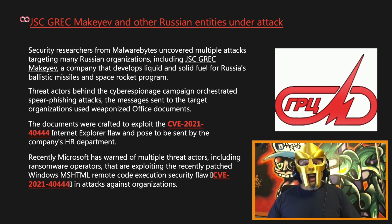Recently, Microsoft has warned of multiple threat actors, including ransomware operators, that are exploiting the recently patched Windows MSHTML remote code execution security flaw CVE-2021-40444 in attacks against organizations. Well, the IT giant says that threat actors started targeting this issue in August before Microsoft shared mitigation for this vulnerability. Threat actors used weaponized Office documents.